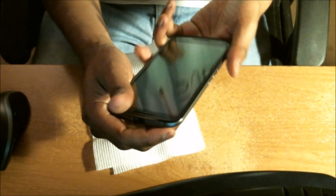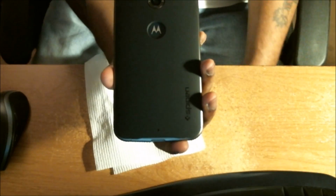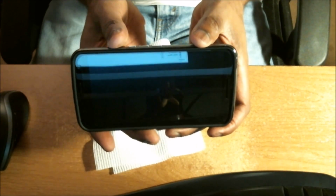But this is the Motorola Nexus 6. I wish they would have just had the Nexus logo right there, not Motorola. I know they have a couple of cases that have the opening right there, but I didn't necessarily go with that. I did see one case called the Ghost Tech. It looks pretty cool and should be out by the middle of this month. I think I'm going to try for that case as well. It looks pretty inexpensive.